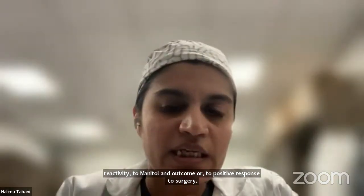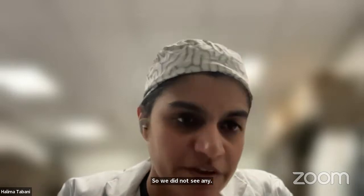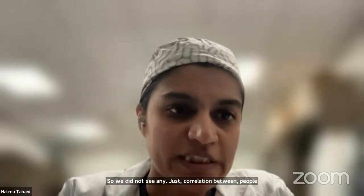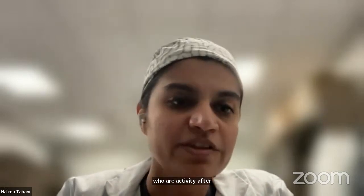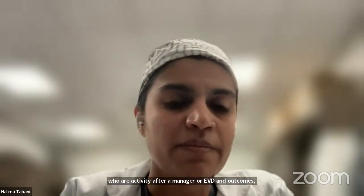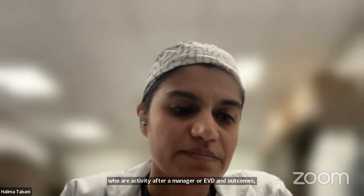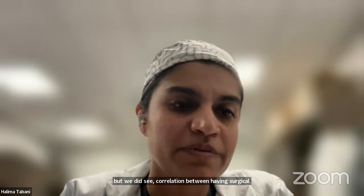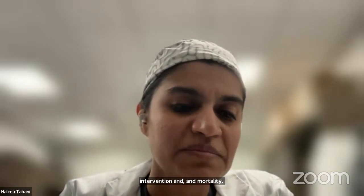So we did not see any correlation between pupillary reactivity after mannitol or EVD and outcomes, but we did see correlation between having surgical intervention and mortality. But again, our sample size is small, so we can make limited conclusions based off of that.